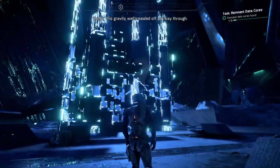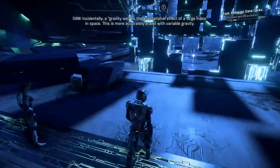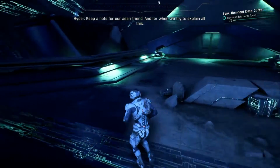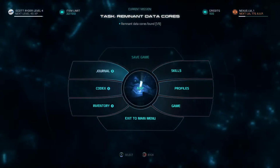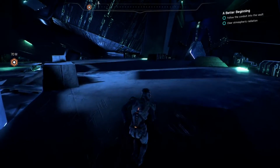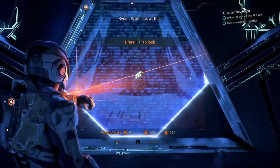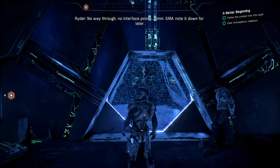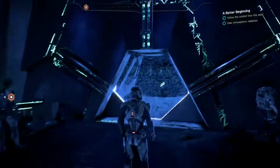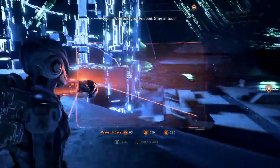This gravity well's sealed off. No way through. Incidentally, a gravity well is the gravitational effect of a large mass in space. This is more accurately a well with variable gravity. Keep a note for our sorry friend. And for when we try to explain all this. Well, look at this. No way through, no interface points. Sam, note it down for later. Comm check. It's... well, you know who. We read you, BB. Stay in touch.